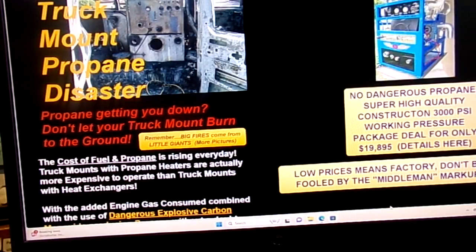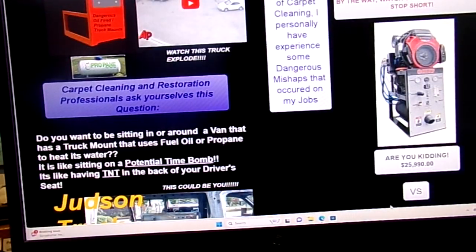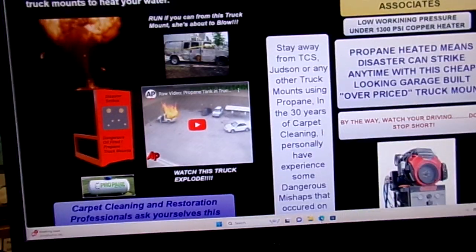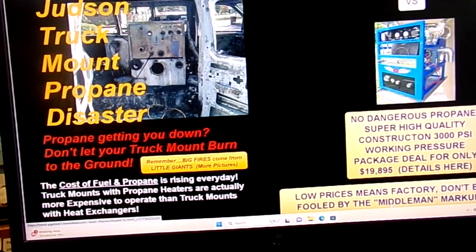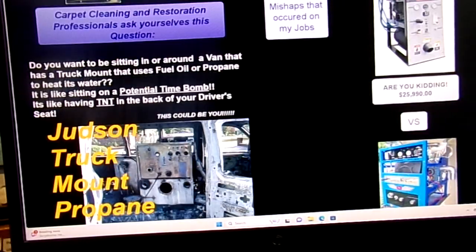The 47XL with its high pressure system can get up to $3,000. If you get anything over $1,000, you will burst those pipes. Those weak copper pipes on the 3HT or the 4HT Little Giant will definitely give you a big problem, not to mention the possibilities of explosions and burnouts, and you can see a Judson to the left there that's all fully burned out. Don't make the mistake of buying this unit here that's incapable of high pressure, okay?